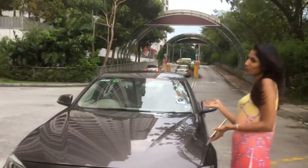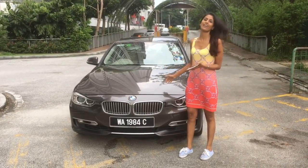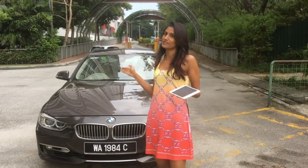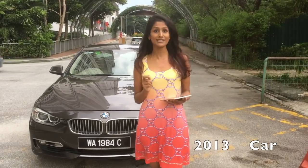Or how about the ultimate driving machine? Yes, people, I'm talking about the BMW 335i, which has 306 horsepower and does 0 to 100 in only 5 seconds, and this German-built beauty is directly imported from the UK. And do you want to know the best part? It has a very, very low mileage of just 67,000 kilometers.